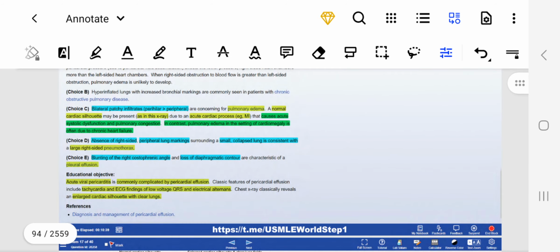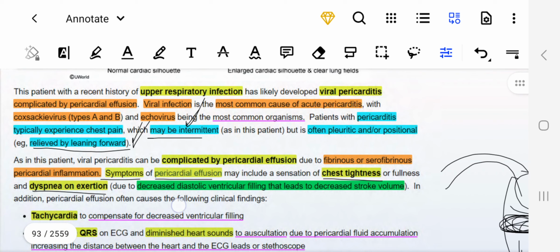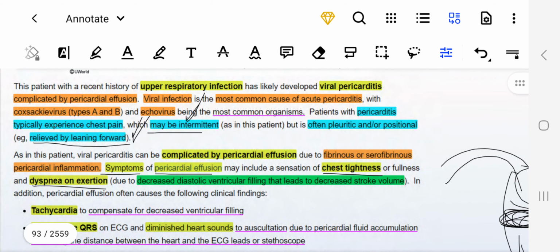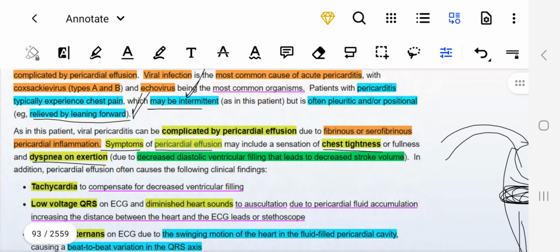Okay. Sorry. Okay, upper respiratory infection, viral pericarditis, complicated by pericardial effusion. Viral infection is the most common cause of acute pericarditis: Coxsackie virus type A, type B, and echovirus. We talked about this thing. These are the most common organisms. Patients with pericarditis typically experience chest pain, which may be intermittent, often pleuritic and positional, relieved by leaning forward, right?